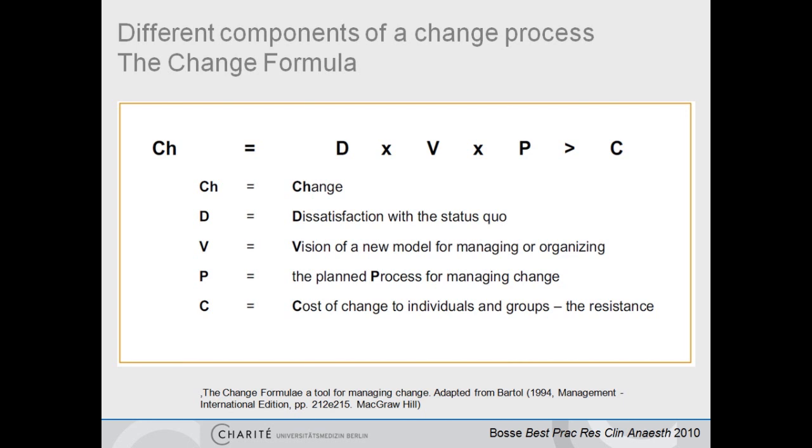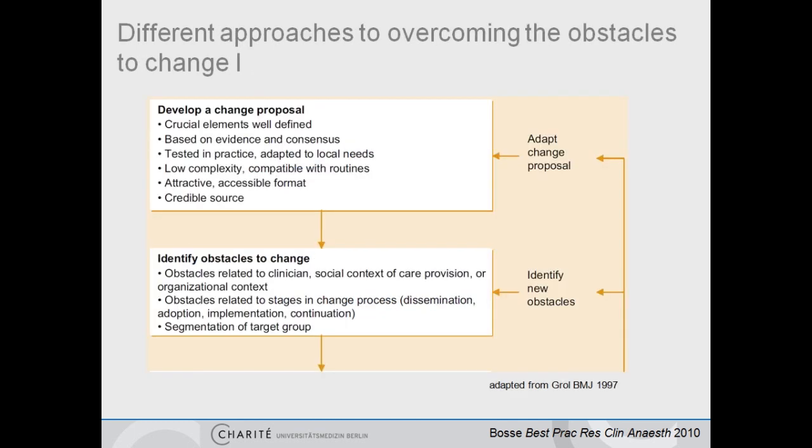Usually, however, you have to put some energy in that, and that means you need to be dissatisfied with the status quo, times the vision of a new model for managing or organizing, times the planned process for managing change. And all of these items have to be fulfilled. And then the change energy is more than staying in the traditional situation.